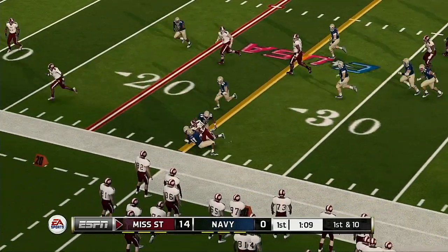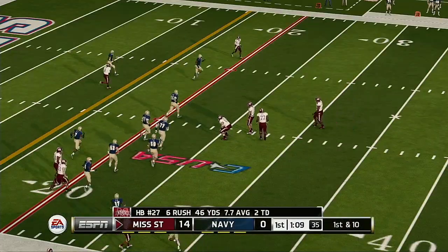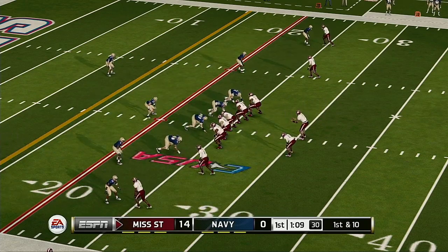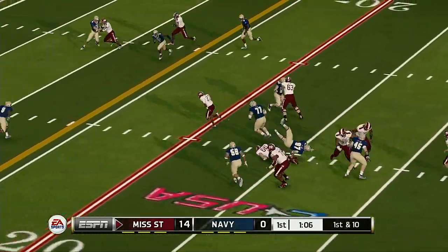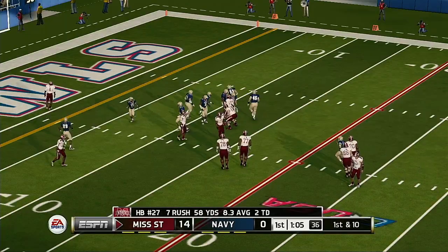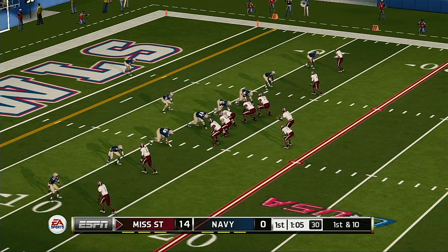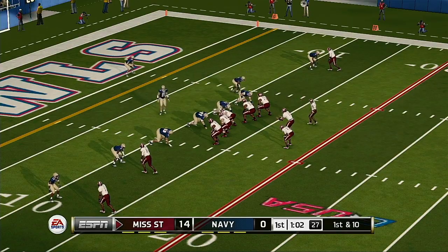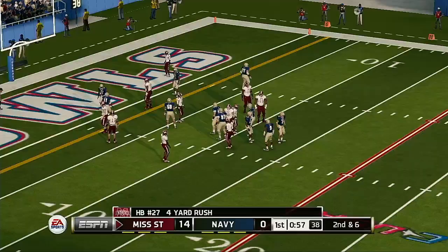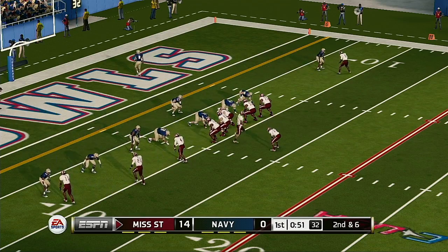Draw play. He's pushed out of bounds around the 25-yard line. That's a deep 10-yard play. First down. And he's tackled at the 12. Tackled after a decent pickup. That makes it 7-6.